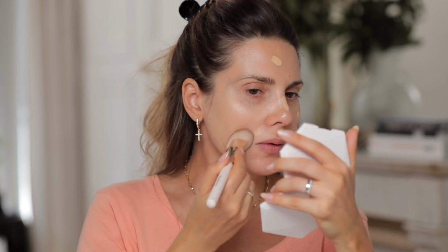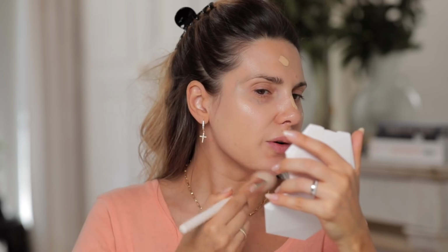Oh, okay, it's that type. Is this the concealer? No. No, it's foundation. It's foundation. Okay. It looks like it's a bit too light. Actually, you know what? When I spread it... Ooh, this feels like a serum. It's super lightweight.